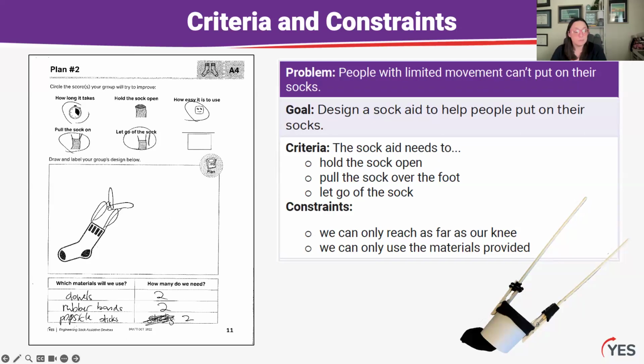And that feels really simple, but it really does challenge students to think about the ways that this could be done. And their constraints are that they can only reach to their knee. They can't put their hands past there, and they can only use the materials we gave them. You cannot bring in a spring-loaded whatever to help pull the sock up. You can only have what's available to you. And so those parameters are there. But we've also seen educators slightly change these or add things that are important to the students as these things come up. So ideas that students come up with as criteria or constraints, again, building on those assets.